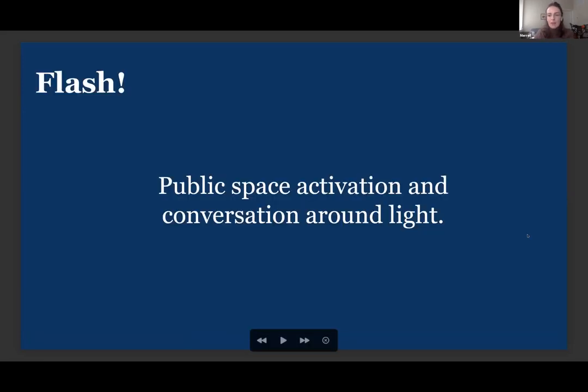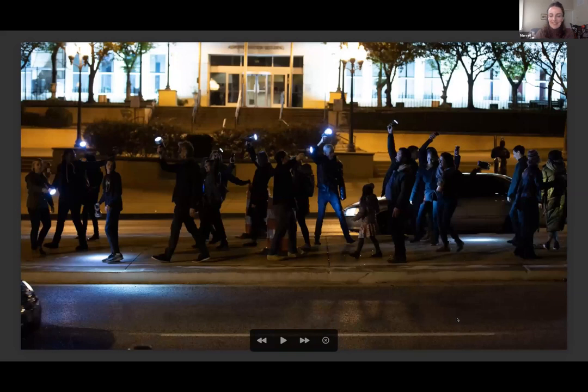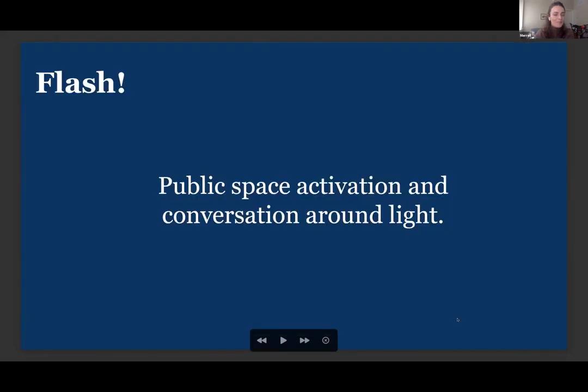So I'm going to begin with Flash. Oops, sorry. The danger of the scroll.